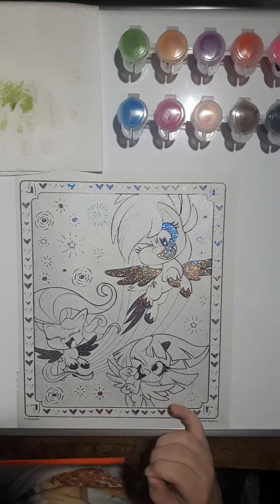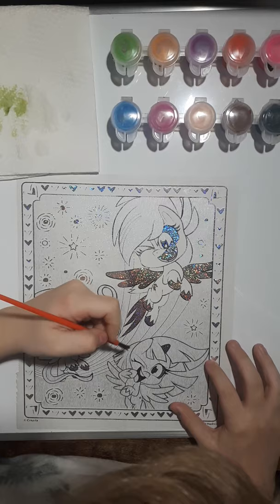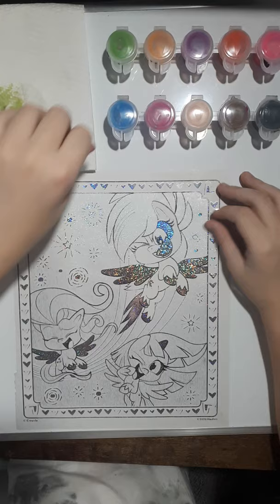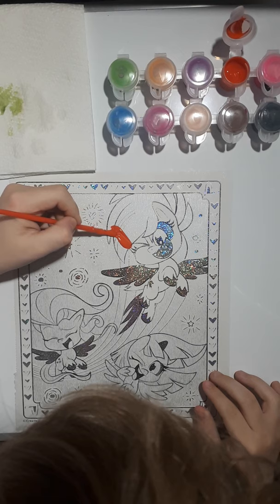Hi guys, and I know I am a cuber, but I can also paint. And let me first open one. Twinkles in my bucket.